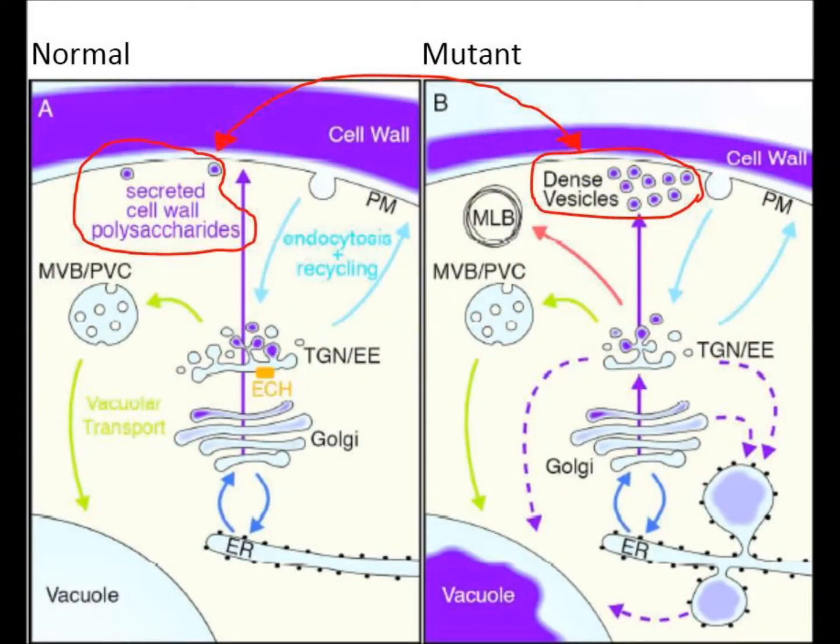Gabriel and his team found that in the mutants, polysaccharides accumulate inside the cell rather than being transported to the cell wall. The results suggest that the echidna gene plays a vital role in the secretion of sugars.